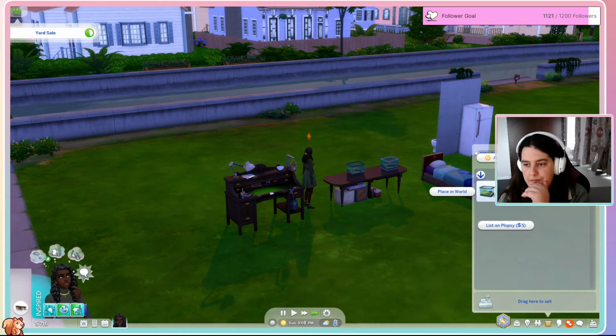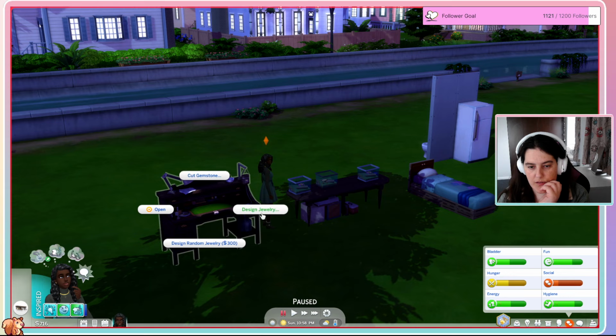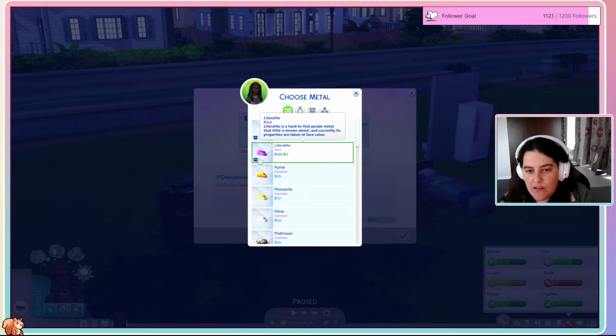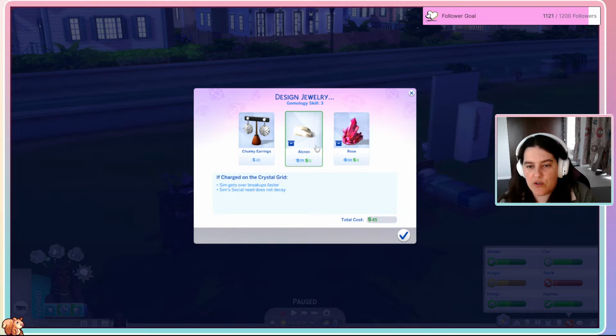Come on. Buy my frogs. Nope, okay. We can design jewelry now. I don't know how much we need. Okay, let's do, this is so fun. Look at all this stuff we can make. This is cool. Okay, I'm gonna make some earrings, I think. Why has that got a little thing? Oh, they're in my inventory, so I have to pay for them. Okay, got you. We're going to do a rose chunky earring for 45 quid.